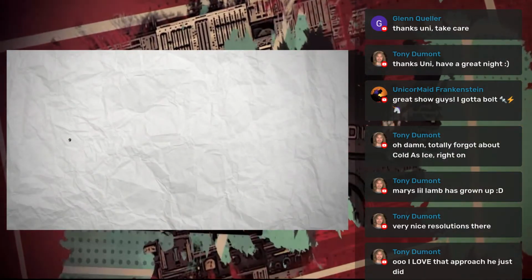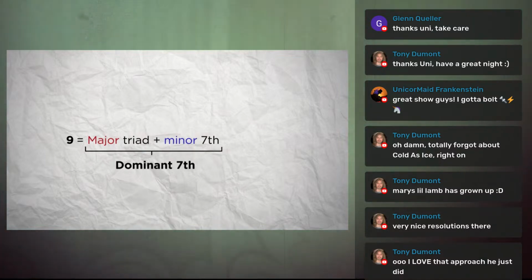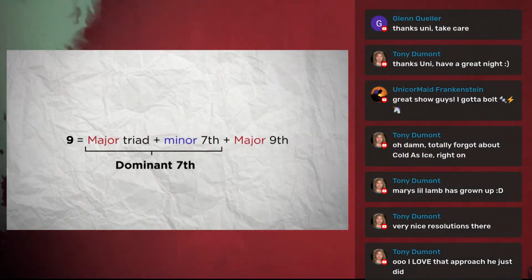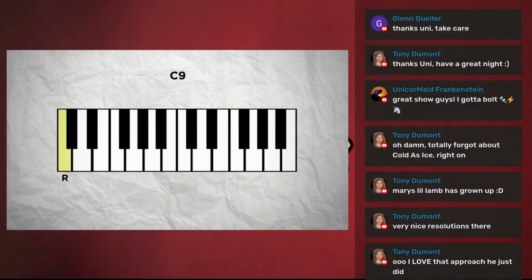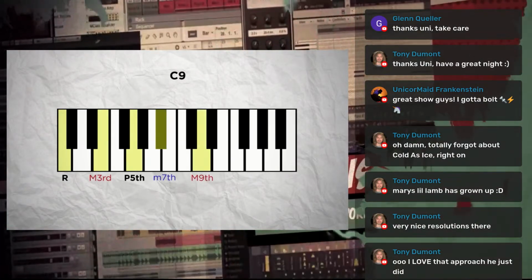So the first type of 9th chord we're gonna see is the dominant 9th, which is simply noted as 9. It is made of a major triad with a minor 7th, so that's a dominant 7th chord, to which we add a major 9th. So for a C chord that would be C, the major 3rd E, the perfect 5th G, the minor 7th B flat, and the major 9th D.